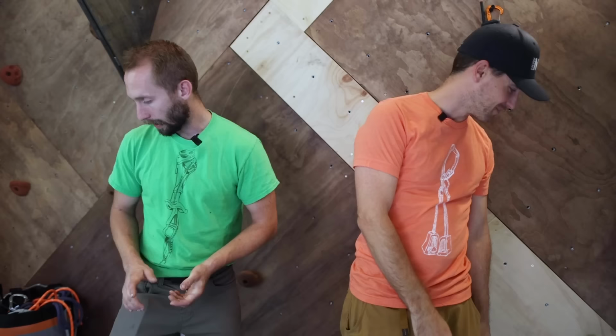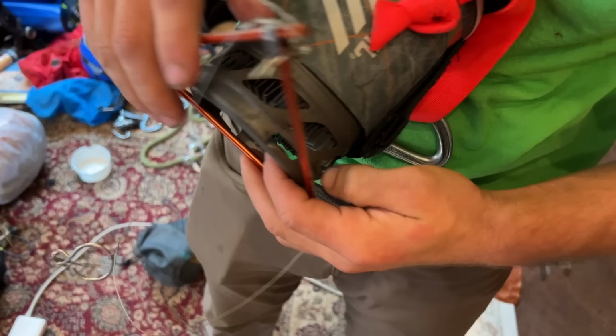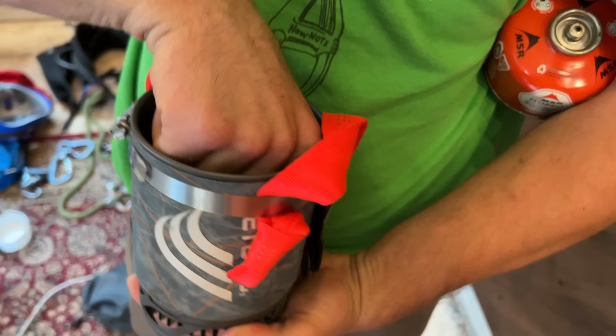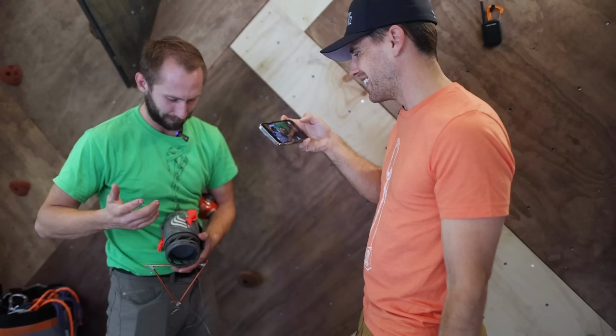I want to pull out this hanging kit just to show. Oh, you have the hanging kit. Good. I think this goes on the actual burner. So I have to take all this out, get my burner on there, drop my lid. Oh my god. So this is how not to big wall. Don't drop your stuff everywhere. All right, so that goes on there.